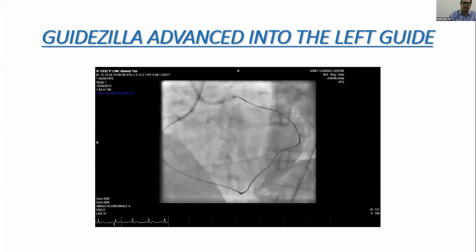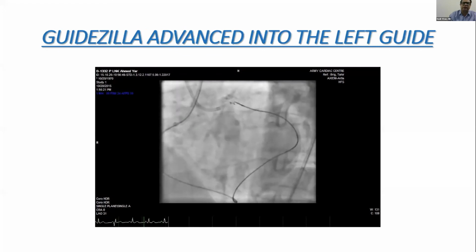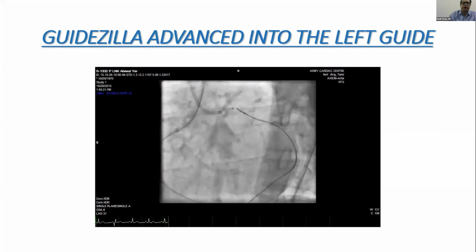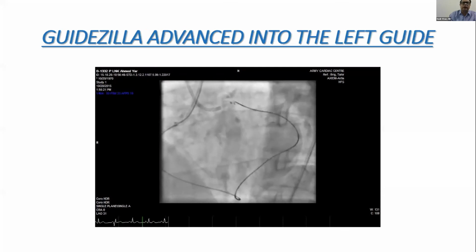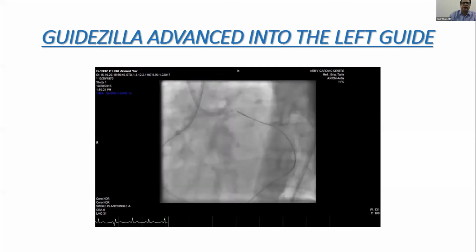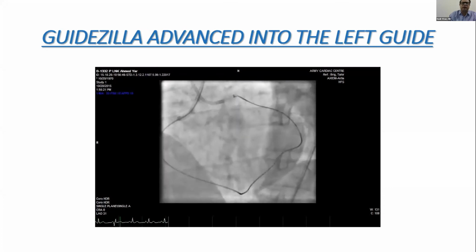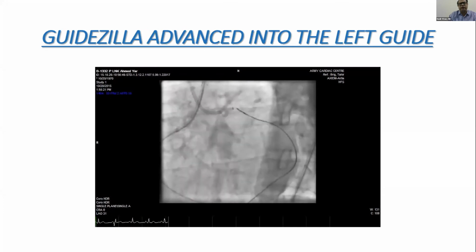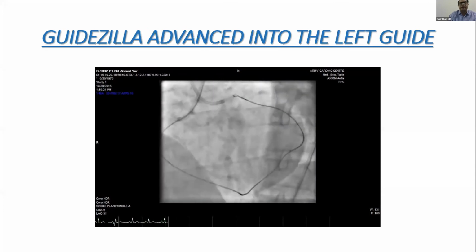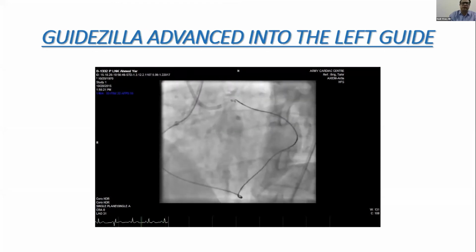Although you can see that we have changed from an XB to a Judkins left guide, we still couldn't externalize the wire. Again, we tried with a Guidezilla, but I think the mistake we were making, which our Chinese counterpart just previously alluded to, is that rather than moving the wire, you should move the guide catheter to align with the wire. So we were not able to externalize this wire.